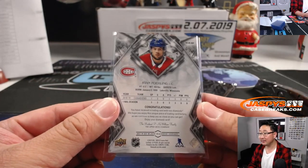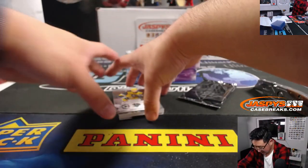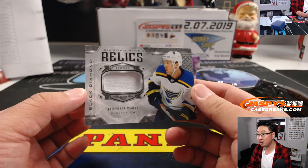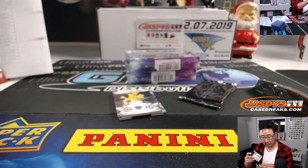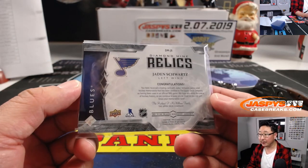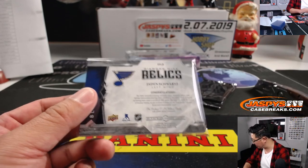Nice. There you go. Behind Sidney Crosby is Diamond Mine Relics, Jaden Schwartz. Jaden Schwartz jersey, St. Louis Blues. Number block, and it's not numbered. So that'll be randomized to one person in the break. Name on top will get this one.